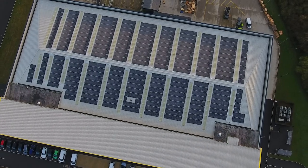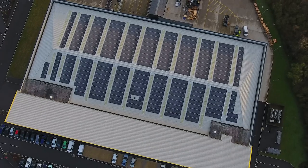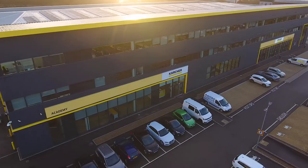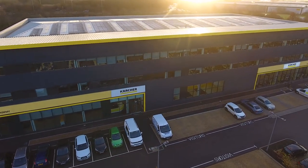So obviously, we were not experts in solar panel management, and having those experts manage the asset over the life gets the maximum output of energy from the units on our roofs.